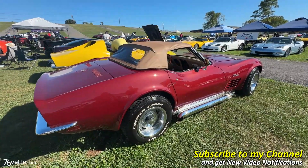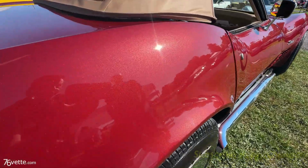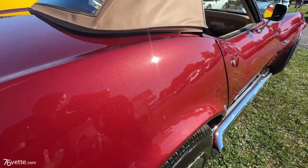And the paint, what do you call this color? I call it a strawberry. Not sure exactly what the color is, but boy, it really does come out, and the oranges and the yellows in it. It really comes out nice in the sun.